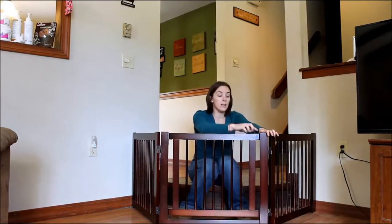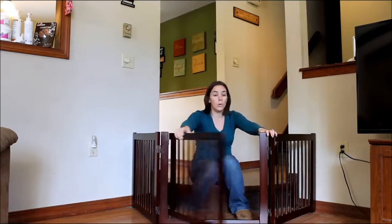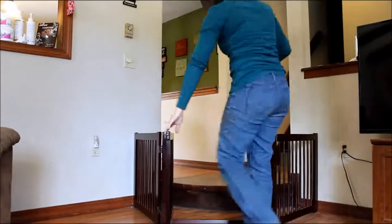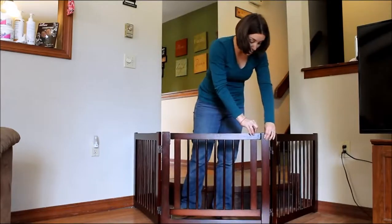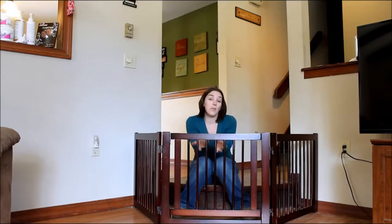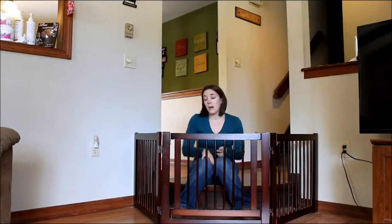And then of course, you can see the latch at the top, you just slide that over. It's really easy to open it up and be able to walk through the gate. So that's a nice benefit. You don't always have to step over. If you have somebody in your home, like small children or elderly people who can't step over the gate as well, you can open it like that. So that's really great. Really the only drawback to this gate is the price tag.